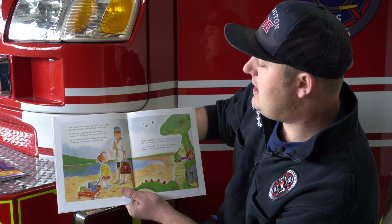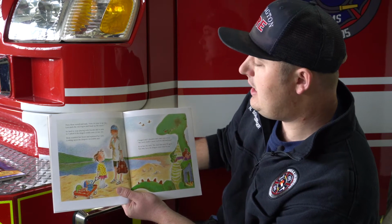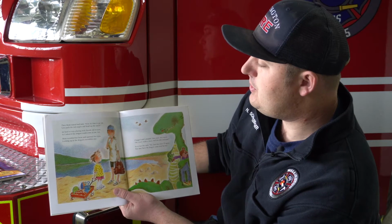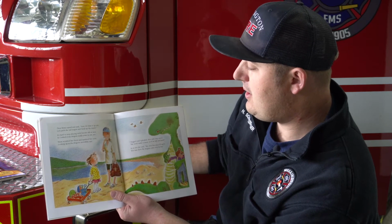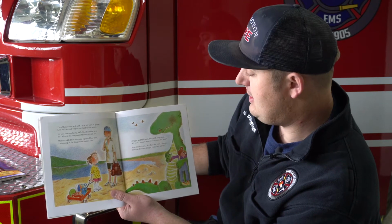Then Mom waved and said, now it's time to go eat. Let's pack the red wagon and head up the street. It's hard to stop playing with friends old or new, so I asked if the dragon could come to eat too. Mom wrinkled her brow and squinted her eyes, looked up at the dragon's incredible size.